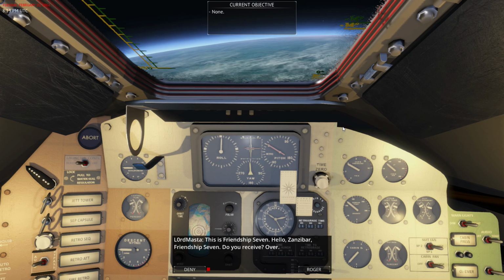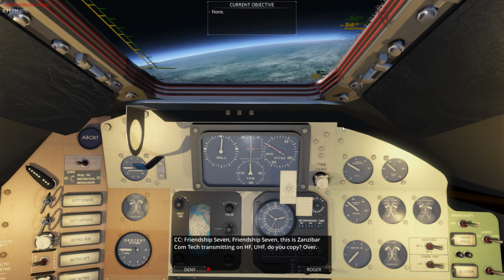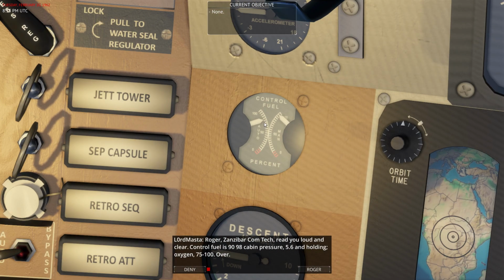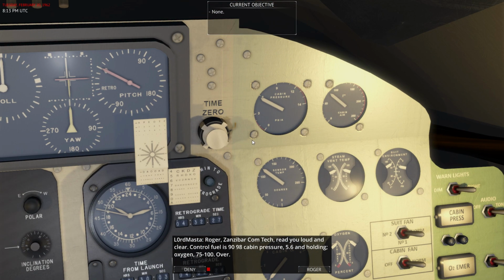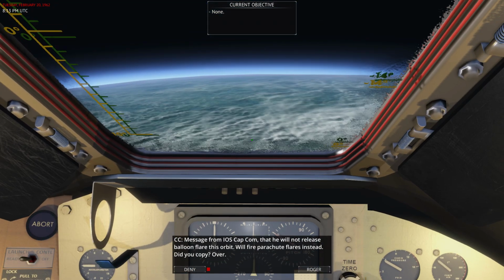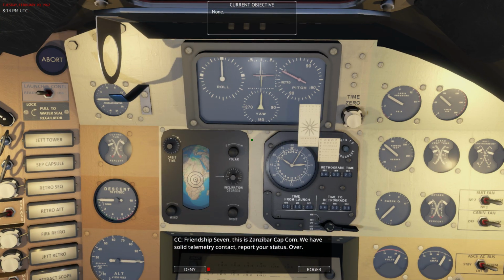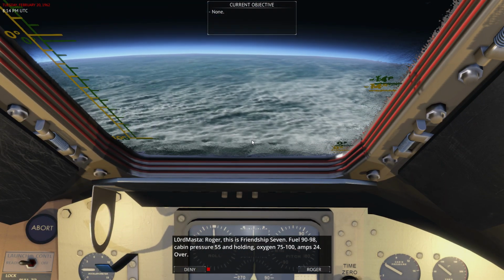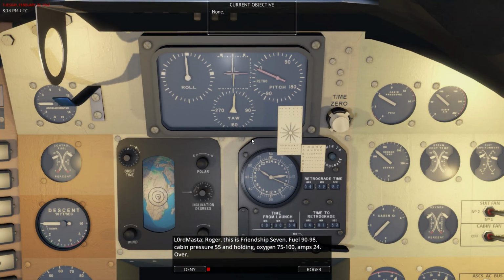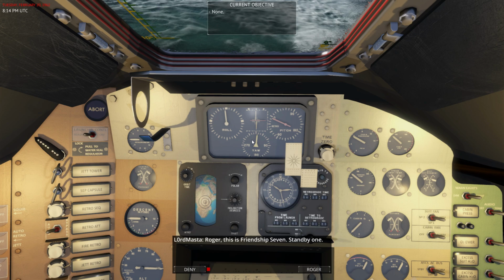This is Friendship 7. Hello, Zanzibar, Friendship 7. Do you receive, over? Friendship 7, this is Zanzibar contact, transmitting on HF. Do you copy, over? Roger, Zanzibar contact. Read you loud and clear. Control fuel is 9098. Cabin pressure 56 and holding. Oxygen 75, 100, over. This is from ROS, Capcom, that he will not release balloon flare this orbit. Will fire parachute flares instead. Did you copy, over? Roger, Friendship 7, understand. Friendship 7, this is Zanzibar Capcom. We have solid telemetry contact. Report your status, over. Roger, this is Friendship 7, fuel 9098, cabin pressure 55, and holding, oxygen 75, 100, amps 24, over. Roger, Friendship 7. This is Zanzibar Capcom. Proceed with 30-minute report, over. Roger, this is Friendship 7, standby 1.